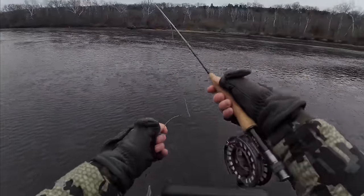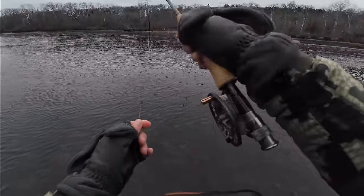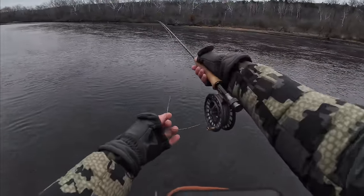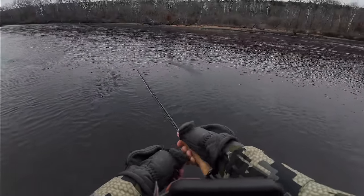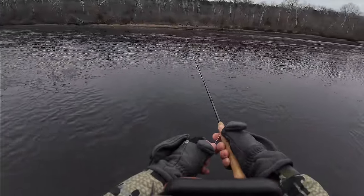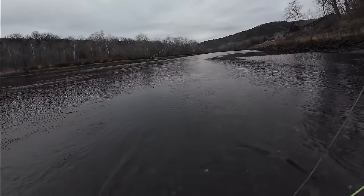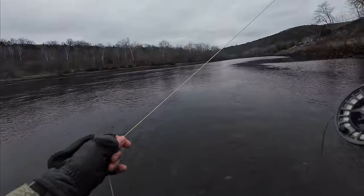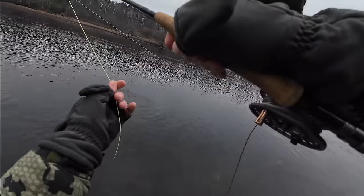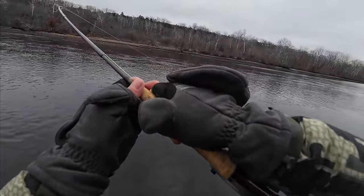Oh God, that one got pumped. That was a bite. Oh, that's a rock. There we go. There he is. Oh yeah, good one. Right there in that current, man. There you go, baby. Nice. That's a good trout. Good trout right here, guys.